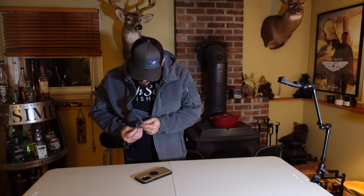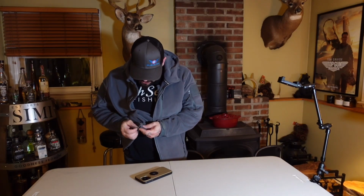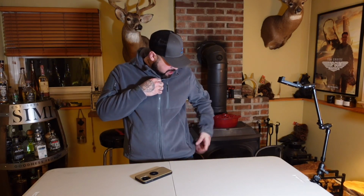The main zipper, like I said, I don't think they're YKK. I say that because I've always had those zippers on jackets, and they've always held up. Again, I haven't had a lot of time with the zipper to see if it's going to hold up, break, etc. But that's the main zipper. You have drawstrings on the bottom, right?